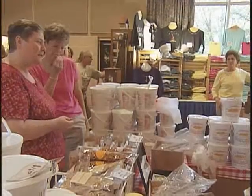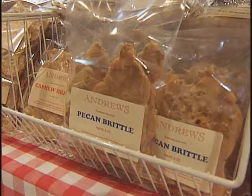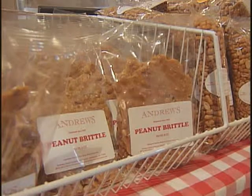We have the cashew, pecan, and peanut, and it's handmade, still on the stove, 3 pounds at a time. It was wonderful. I buy it every year. What's your favorite, the pecan or the peanut? I like the pecan. My husband likes the peanut, and my son likes the pecan. So I buy all of it. You said there was a little secret in the brittle that made it special. What is that? Oh, it's the Andrews touch. That's all.